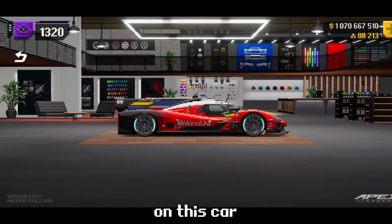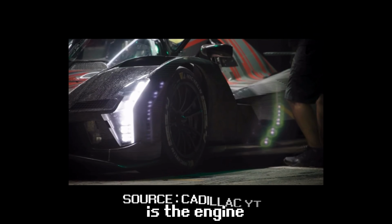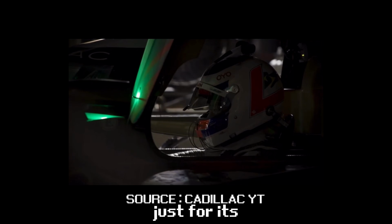I like the livery on this car, it is very highly detailed. What I do not like is the engine sound. This car went viral just for its sound.